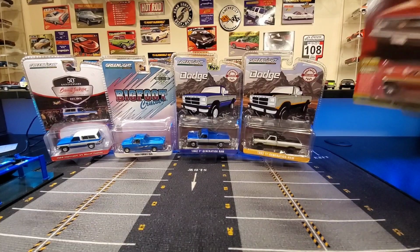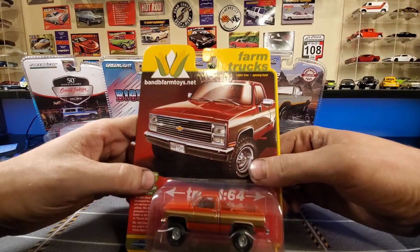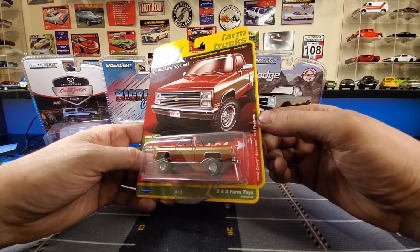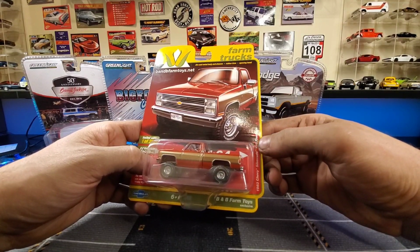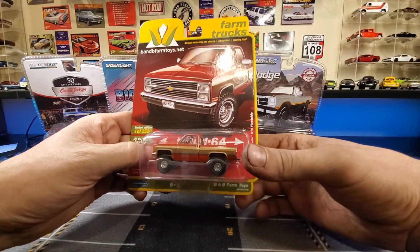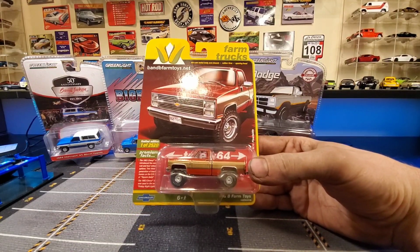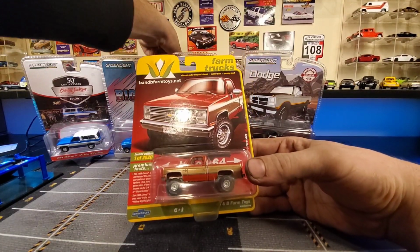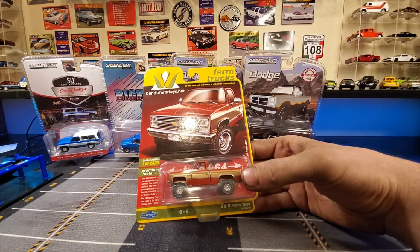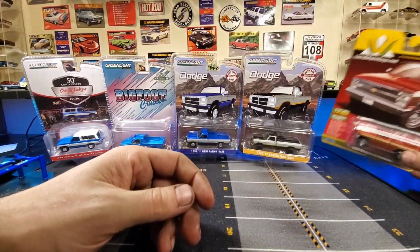And then last up down here on the end, we have an AutoWorld. This is not a Greenlight. This is one of AutoWorld's B&B FarmToys.net exclusives. This is an '83 Chevy Silverado K10 fleet side with the lift kit. I'll show you guys a little later, but this will actually complete my entire row in the wall display case of AutoWorld Chevy square bodies, since my Overlander here didn't fit in the display case. There's one slot left, so I'll be sticking this guy up there.